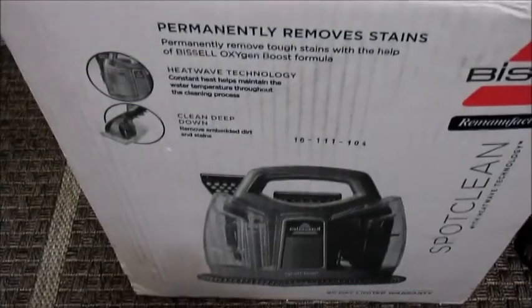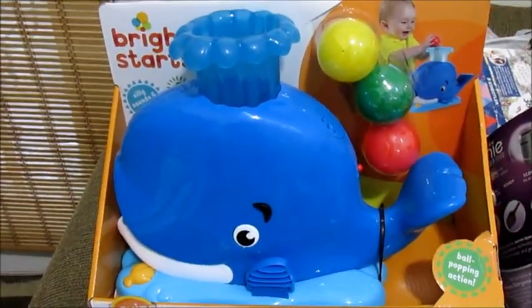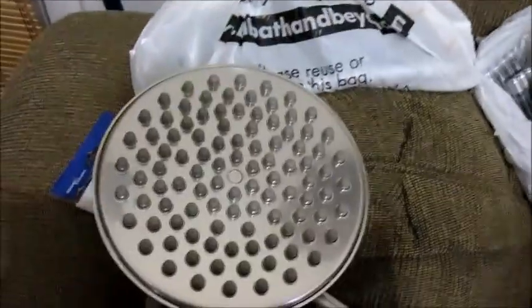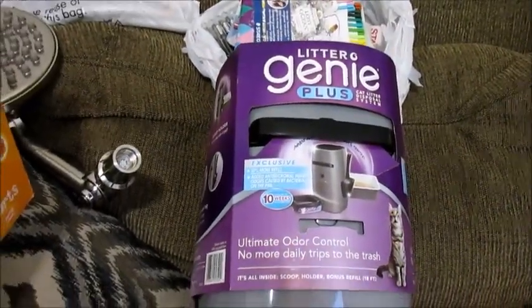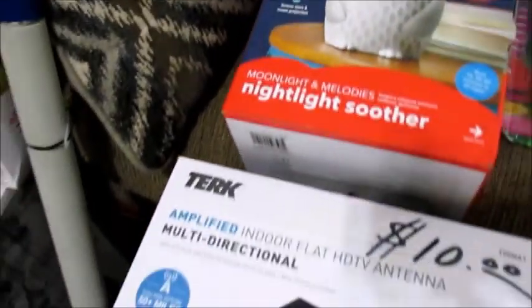spot cleaner, a mirror so you can see behind you and kids in the car seat, another toy for babies. In that bag is a shower head. Not that one, that's a different one. A bag of new pens, markers. A little thing for your cat. A nightlight for your kid. Over here, an antenna.